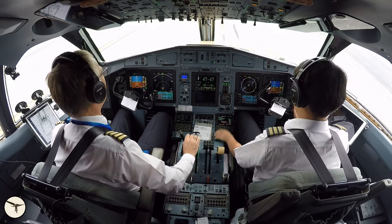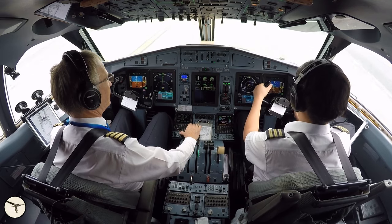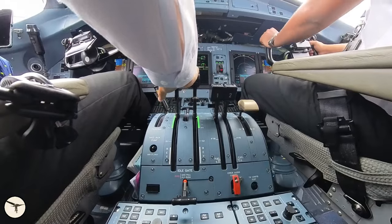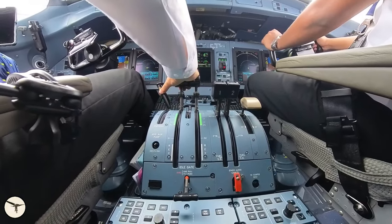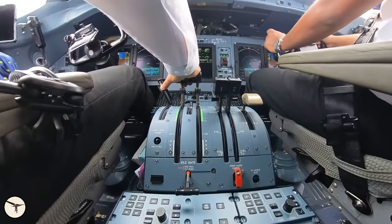If your captain is holding the thumb out like this when applying power for takeoff, you know that this captain has flown the ATR 42-300 or G20. Those ATR models do not have EEC, and the power levers don't have the notch where the power levers are set at takeoff. By holding out the thumb when applying power, your thumb will touch the parking brake lever when power is set for takeoff. And when you first have flown the ATR 42-300, you will continue with this habit.